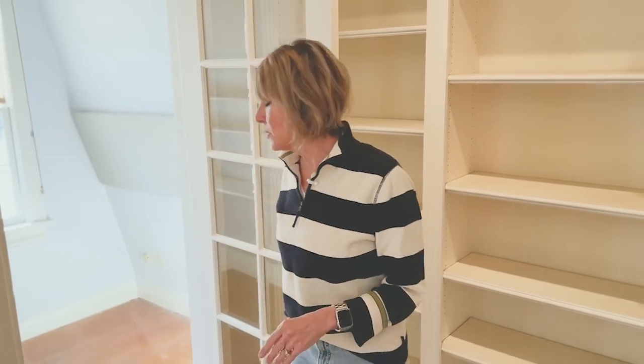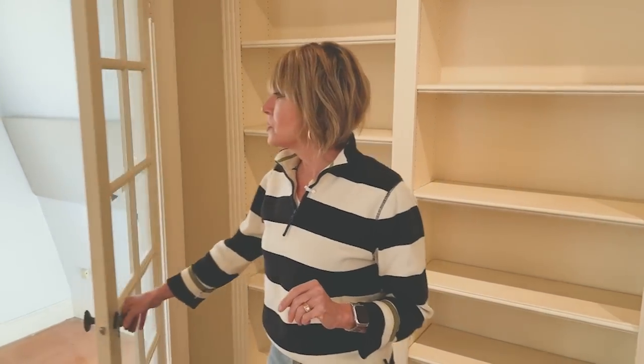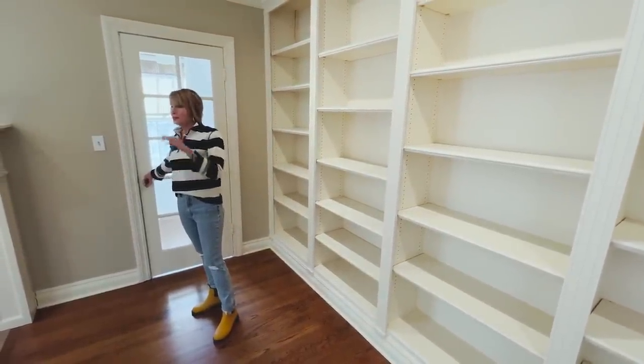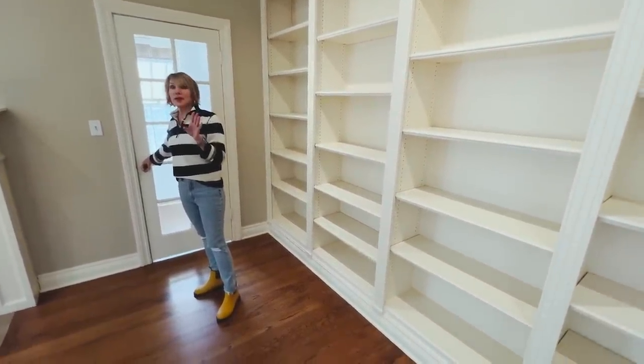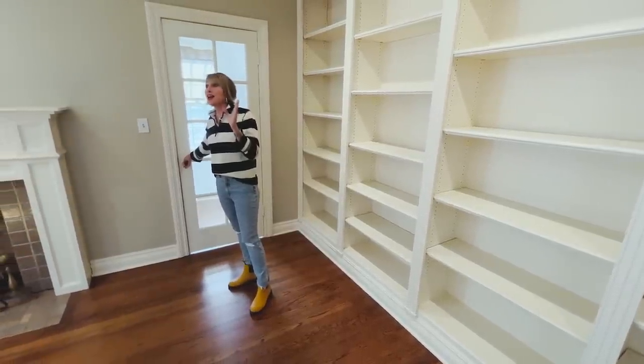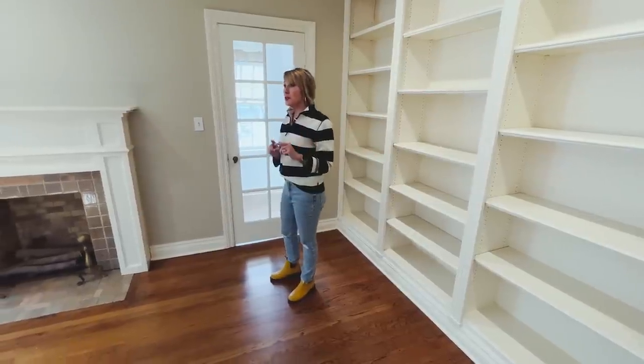Here's my tip for this room. When we bought this, it had a solid door here. And you hear me talk about the importance of light in my life, which is one of the reasons we're moving from this house. I want even more light. But this used to be a solid door right here. So this is my tip.